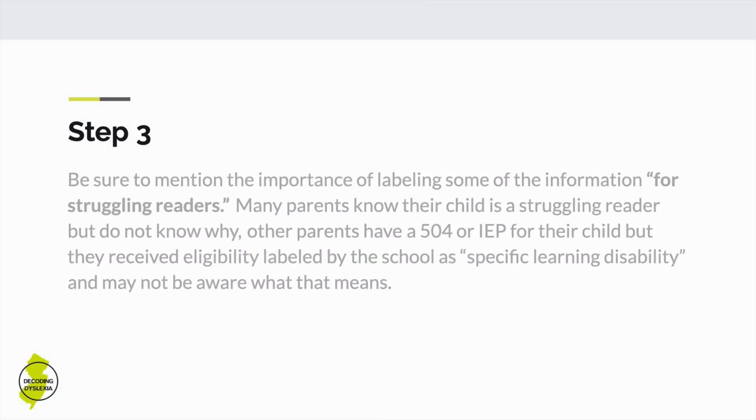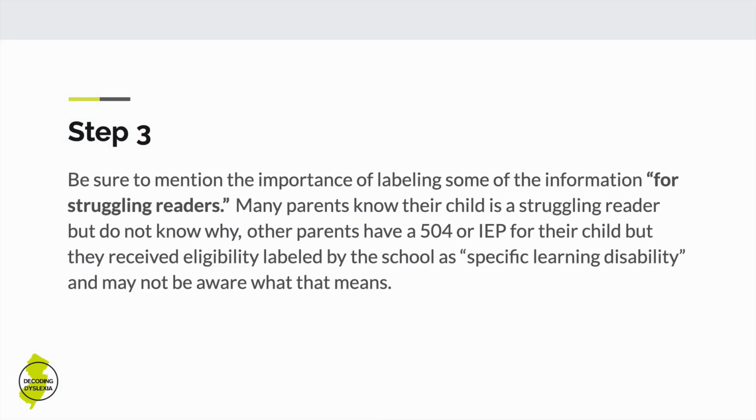Step 3. In that conversation, be sure to mention the importance of labeling some of the information in your display or in the event invitation as for struggling readers. Many parents know their child is struggling, but they do not know why. Other parents may have a 504 plan or an IEP for their child, but those may have been received under the eligibility category Specific Learning Disability, or SLD, and they may not be aware that that means dyslexia.